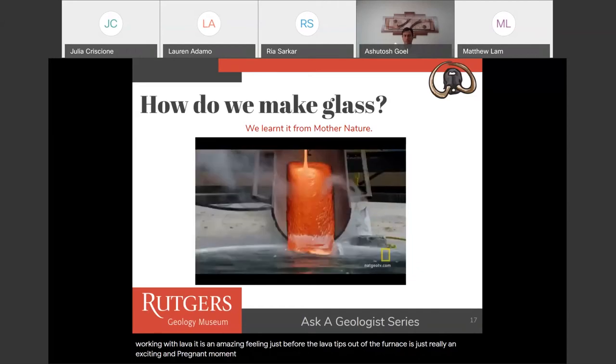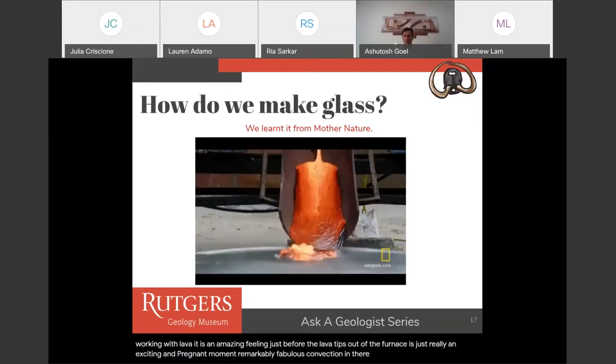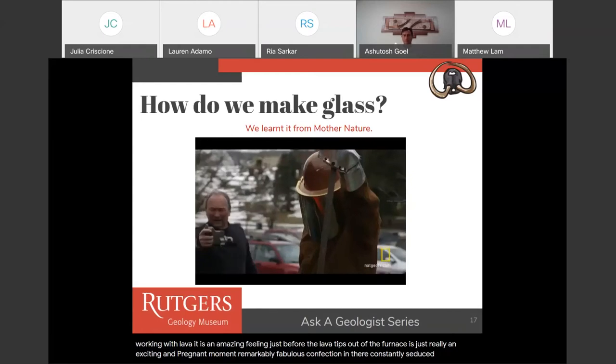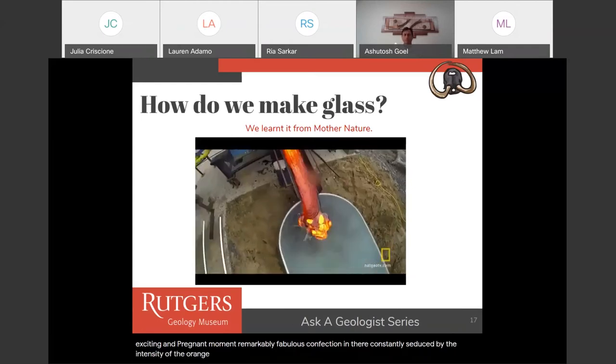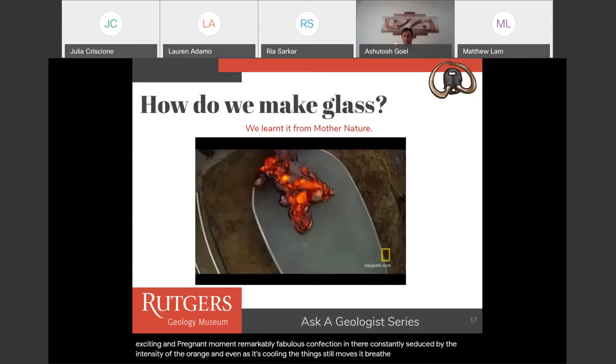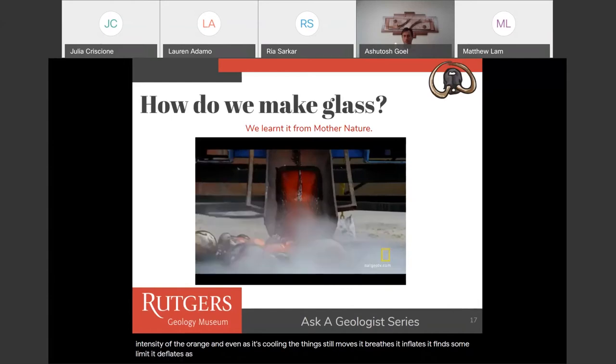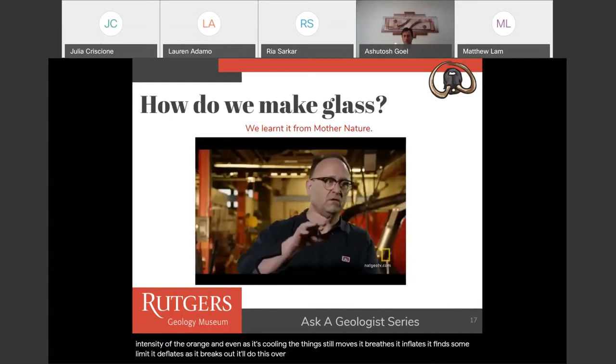It's remarkable. You see a fabulous convection in there. I'm constantly seduced by the intensity of the orange. And even as it's cooling, the thing still moves. It breathes. It inflates. It finds some limit. It deflates as it breaks out. It'll do this over and over and over.